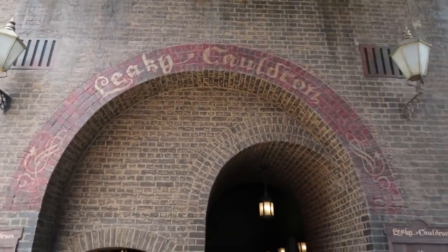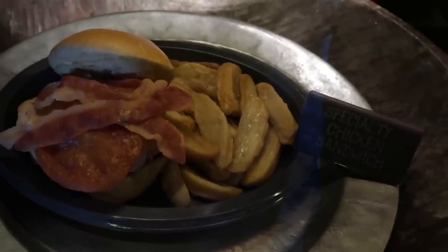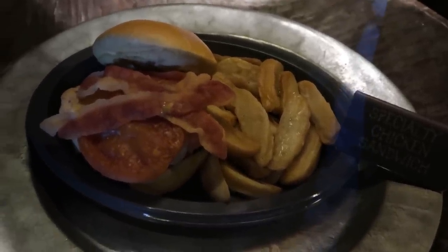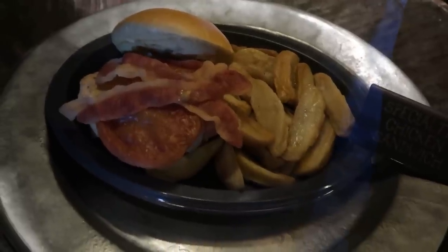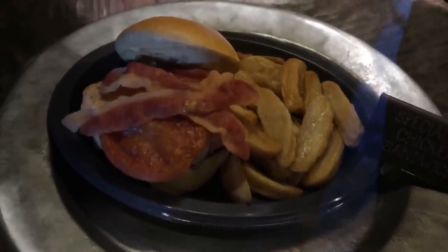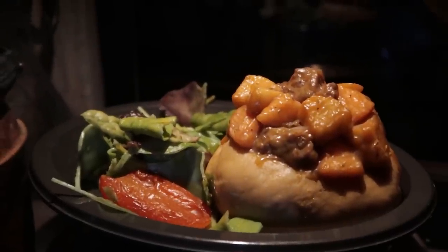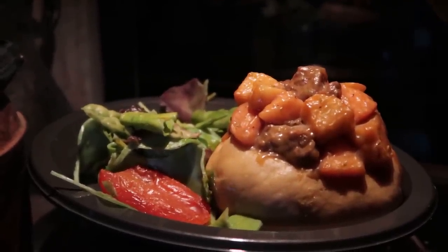I have three things I would recommend. The specialty chicken sandwich for $14.99. It is a grilled chicken breast, apple butter mayo, Colby cheese, smoky apple bacon, roasted tomatoes on a house-made specialty bun.